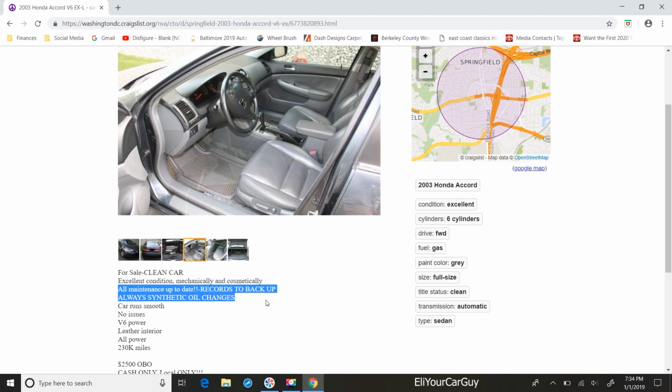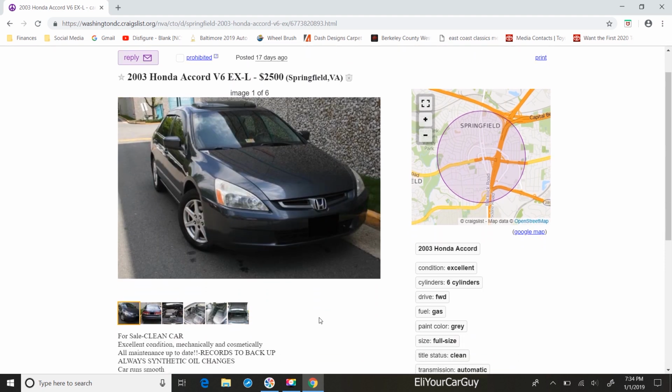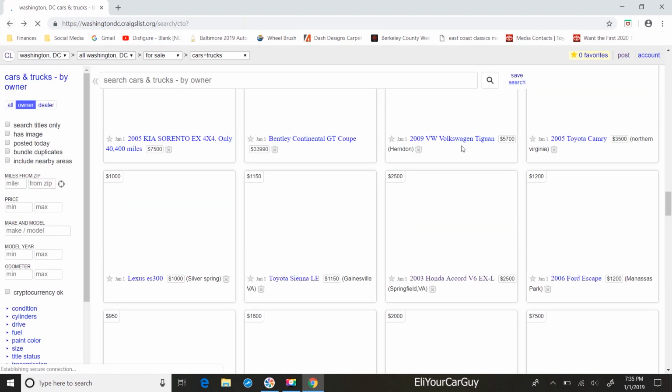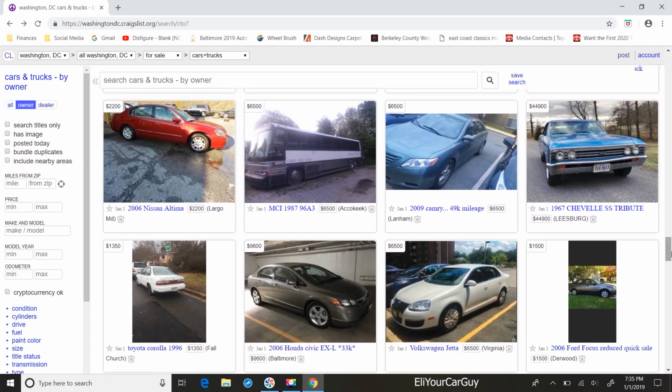Maintenance up to date, records to back it up, synthetic oil changes, something like that. That doesn't look absolutely hideous. Could be a spam. That's a whole other thing to look for when we're talking about Craigslist ads. We'll get into that another time. I'm looking through here and I still haven't found one that I would pull the trigger on if I was looking for a daily driver.